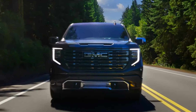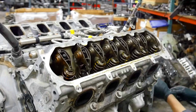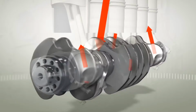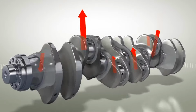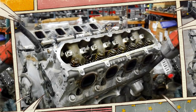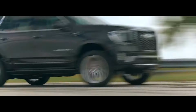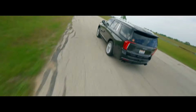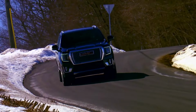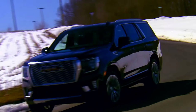The 6.2-liter V8 EcoTec3 is not just about brute force. It's engineered for longevity and efficiency. Its aluminum block construction helps reduce weight while maintaining durability, and the forged steel crankshaft and reinforced pistons allow it to withstand high-stress conditions. The dynamic fuel management system optimizes power delivery by shutting off cylinders when not needed, improving fuel efficiency without compromising performance. For a large, three-row SUV, the Yukon still manages a respectable 14 miles per gallon city and 20 miles per gallon highway.